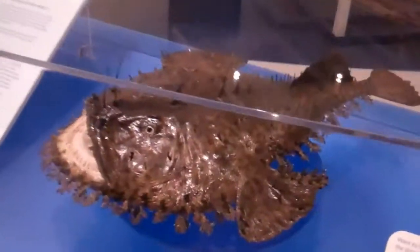Also, they got an ugly fish. That's a monkfish. But I mean, if I was ugly like that, I would also choose a life of chastity and monkship.